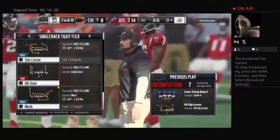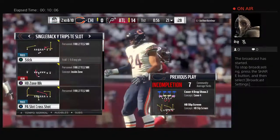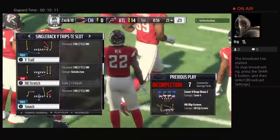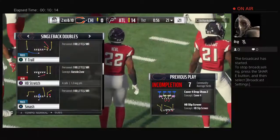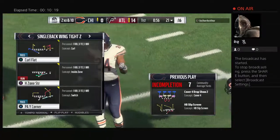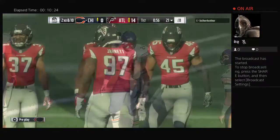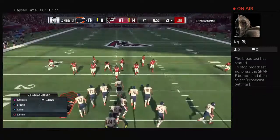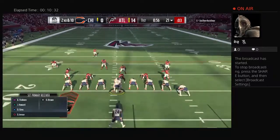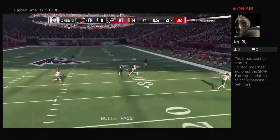He couldn't quite hold it. Got hit. Ball pops out. Incomplete. They'll need to get the play off quickly. Again on 2nd and 10, it's Trubisky.